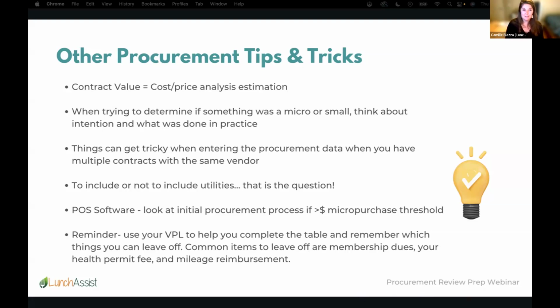And then once again, I don't need to repeat these reminders for the vendor paid list, but the vendor paid list document has all of this listed out, like what you need to include and what you don't need to include on our template. So you can always reference that if you're not totally sure.